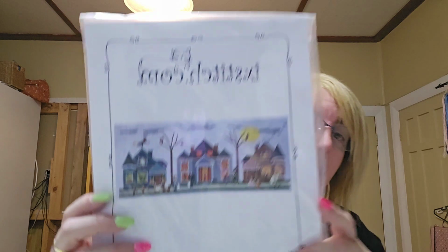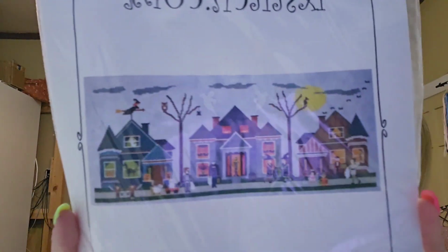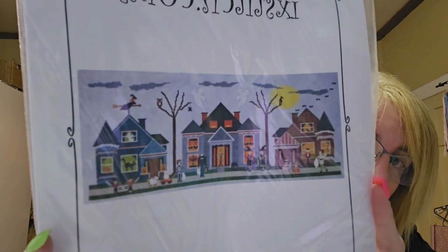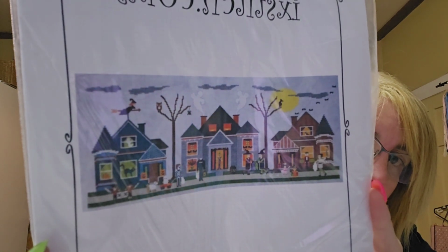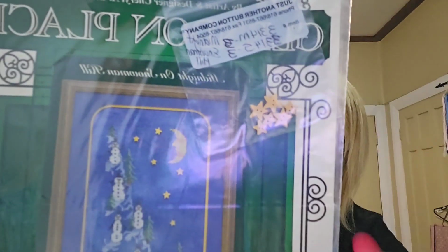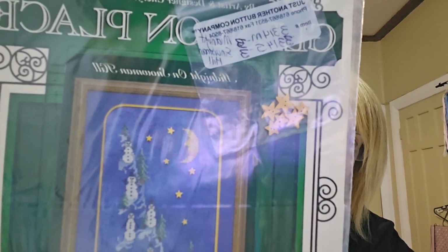ixstitch.com. This is Happy Halloween, or Happy Hallow Eve, and it's just a bit of an animated sort of Halloween design. Glendon Place Midnight on Snowman Hill. So it's just a hill with all the little snowmen sitting on it, and it comes with the stars here, the buttons.